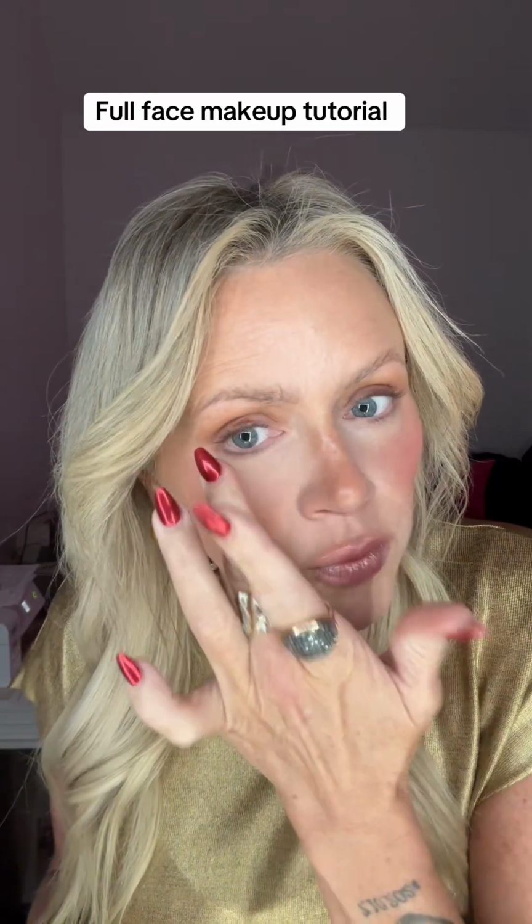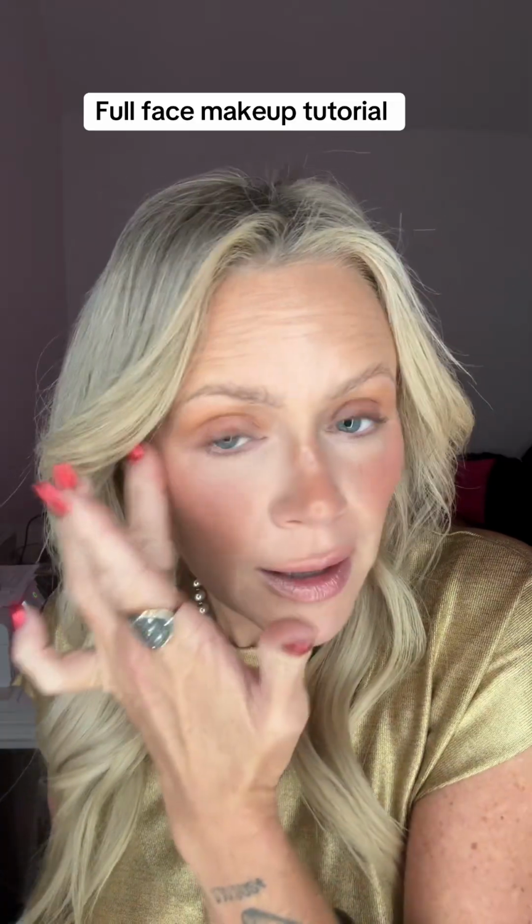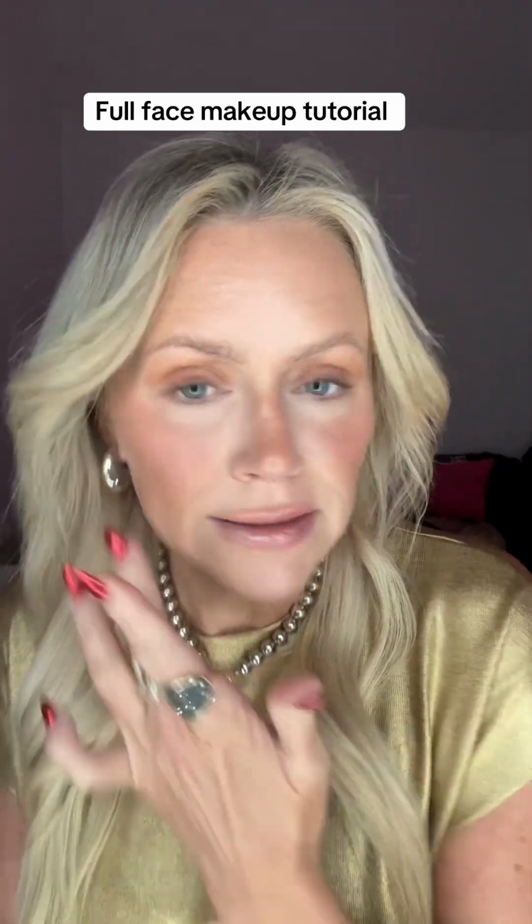I'm gonna pop this onto my cheeks, blend that upward toward the eye. Don't be afraid to get really close to your eye. Just tap it out and you're gonna get that sheen and that glow that is so lifelike and real that other people just think that you're literally glowing. It does not have so much glitter or glitz to it that it looks like a disco ball on your face, okay? This is, again, makeup for grown women.